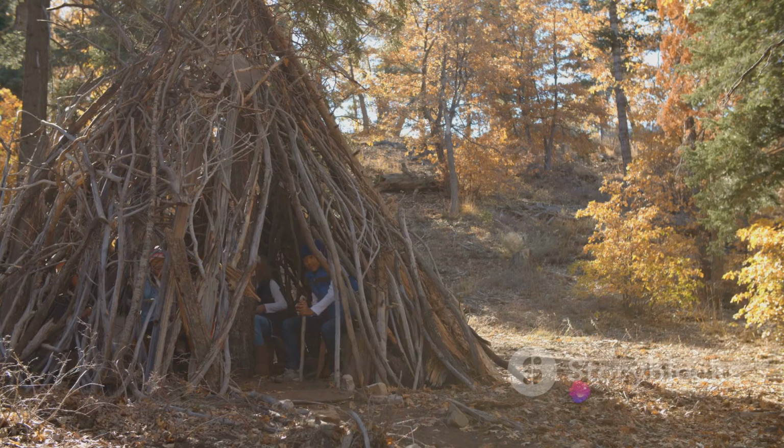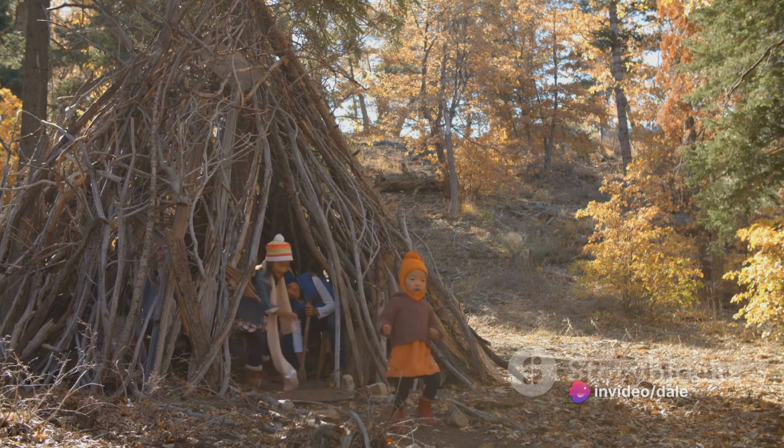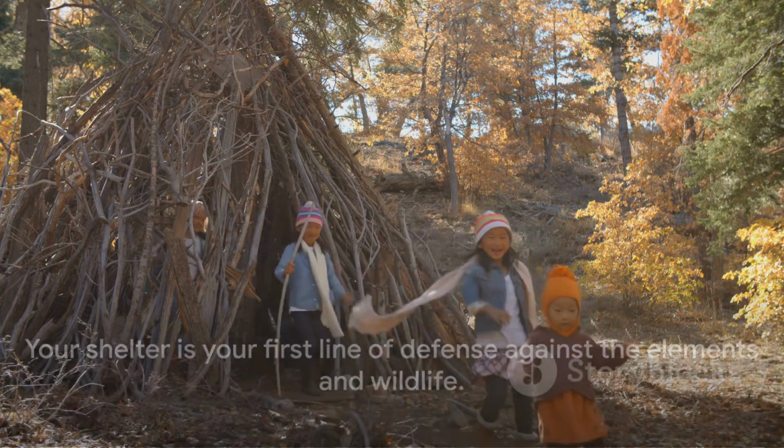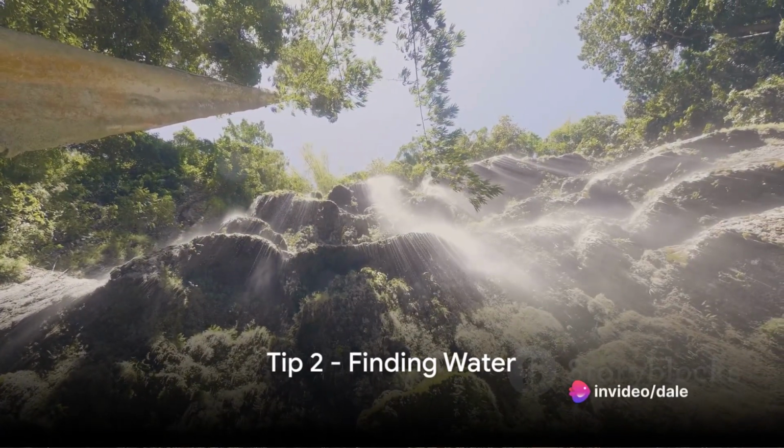Think of your shelter as your fortress. It should protect you not only from the elements, but also from any potential threats that lurk in the wild. Remember, your shelter is your first line of defense against the elements and wildlife. Secondly, you need to find a reliable source of water.